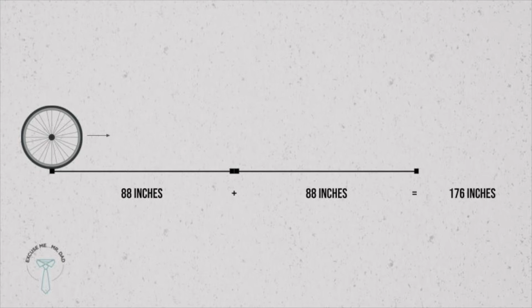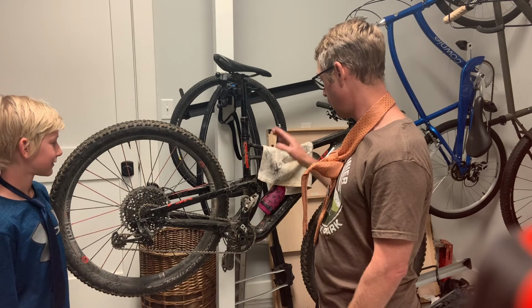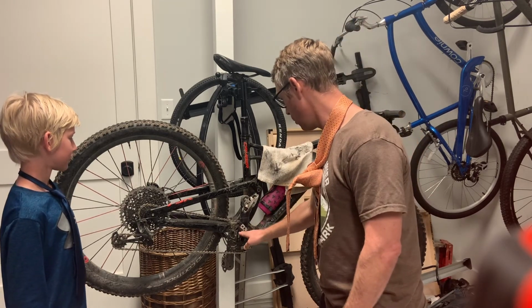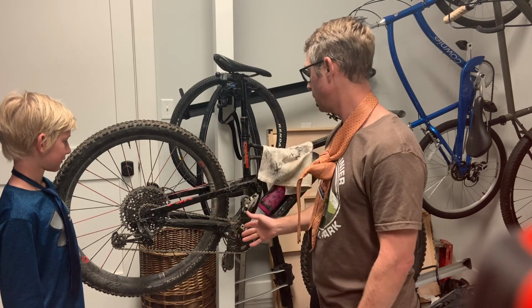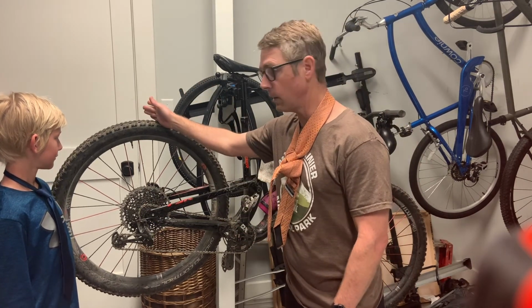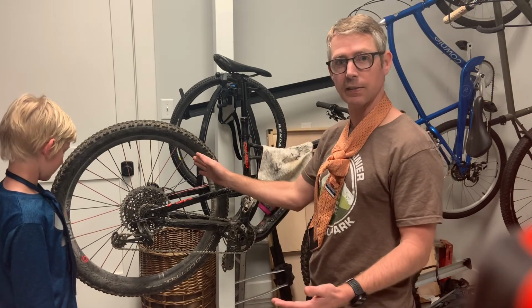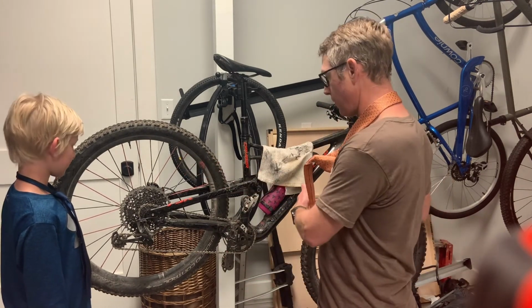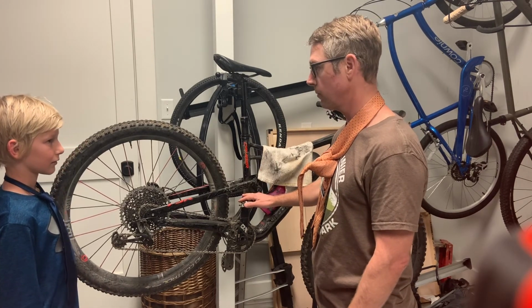Now you're on the spot. 176 inches. He was prepped for that. Yes, because 88 times 2 is 176. So you've got 2 to 1 times 88 inches, which is going to give you 176 inches of forward motion of the bike every time the crank goes around once.